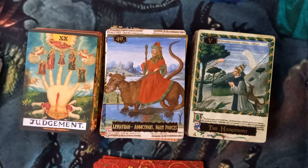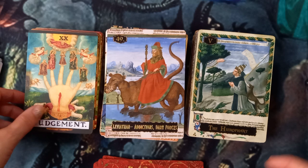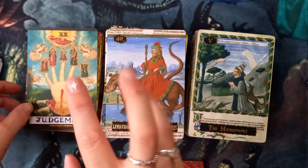Judgment with the Leviathan, addictions and dark forces, with our Hierophant, teachings. That's an interesting one, isn't it? I love this Judgment card. It's like little puppet fingers.